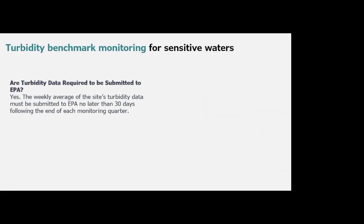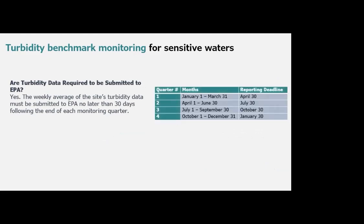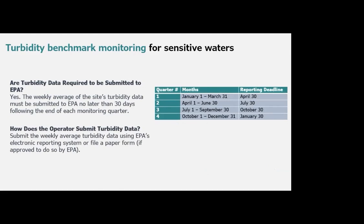The data that you collect will be reported to EPA. We require that the weekly averages be submitted, not each individual sample, but the weekly averages. And the requirement is to submit them within 30 days of each monitoring quarter. We have specific monitoring quarters outlined in the permit. The operator submits the turbidity data electronically unless they've been approved to use paper. But the electronic system is set up for you all to submit data that way.